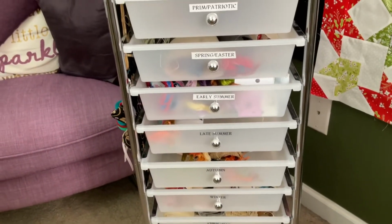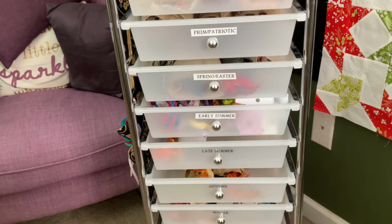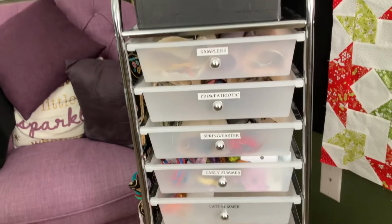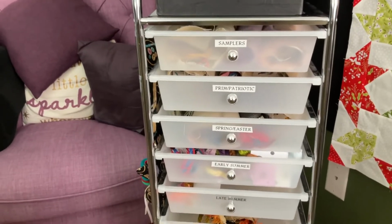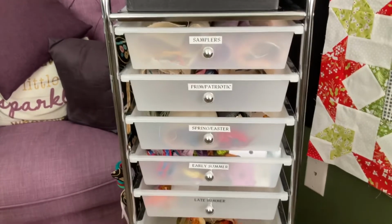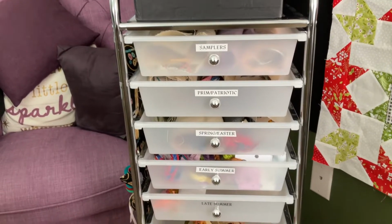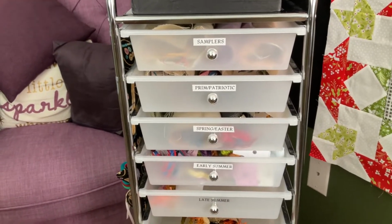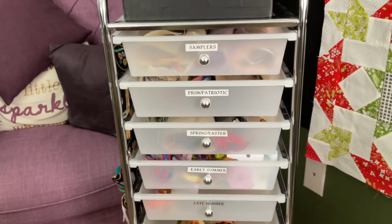I had to break summer up. And then I also put prim and patriotic together. I kind of wanted to put patriotic with summer, but a lot of the things that I want to do for patriotic are sort of prim looking, so it kind of fit in there.